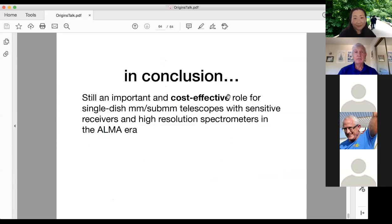So I'm just about out of time, so let me just finish by saying I hope I've convinced you today that even in this era of ALMA and $100 million annual operating expenses, we have right here at Steward two very cost-effective telescopes for doing single dish observations with sensitive receivers, and there's still an important role for them to play in studying all the properties of molecular clouds and star formation. So thank you very much. I'll stop there.